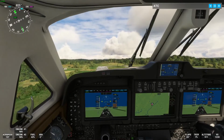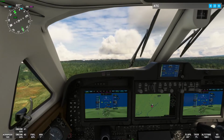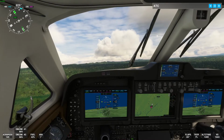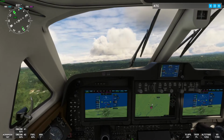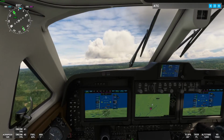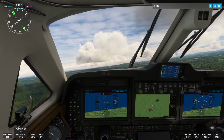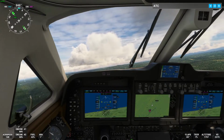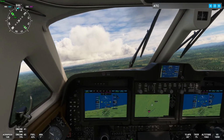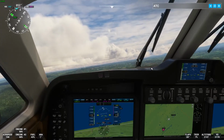Traffic pattern and do your final landing. So we will go ahead and do our final plan here. We'll head on out just a little bit and then spin around and do our landing on the opposite runway. I think we got this.